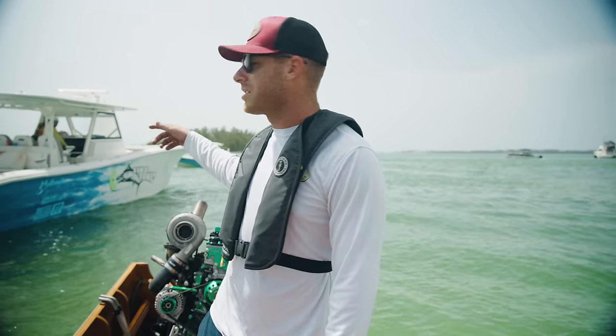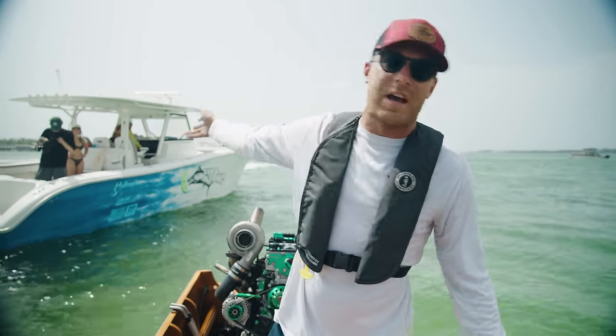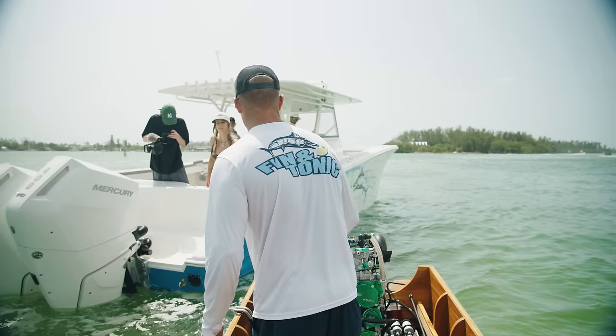I mean, we've been running it pretty hard for the past like 30 minutes. So we're gonna tie the Thailand boat up to the Yellowfin, tow it over to the Jewfish sandbar, hang out for a little bit, grab a couple drinks, let the engine cool down, see if we can't get this thing started up and diagnose it.